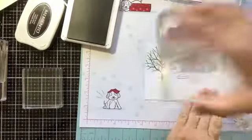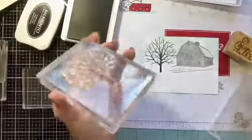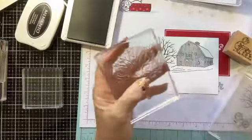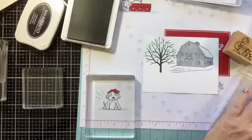All right, so there we go. But that one, even though it's down in the wells, it's not inked up enough, you can see it didn't mess it up. But what's happened, in fact, you'll see what I'm talking about with the fence. Let me do the fence next. Okay, let me put this away.